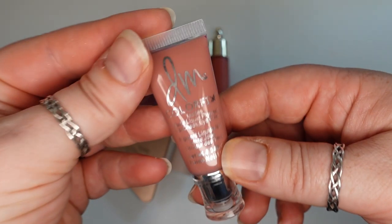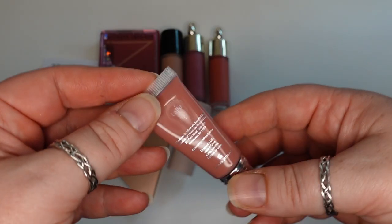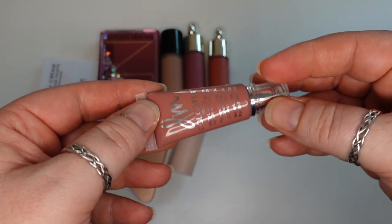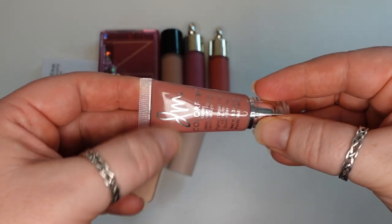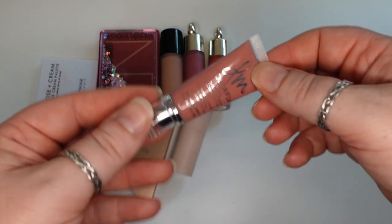So the Danessa Myricks, this is the Color Fix. What shade is this in? I can never remember. Latte. Yeah, I really like this shade. It's deeper on my skin tone than I think it looks here, but super long wearing. You need the smallest amount to apply to your face.